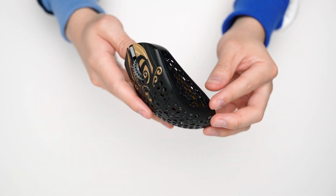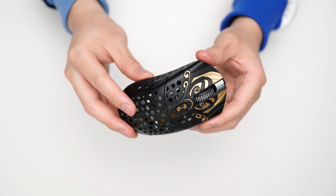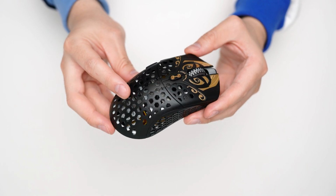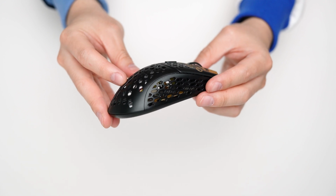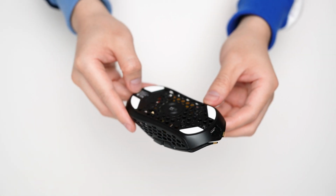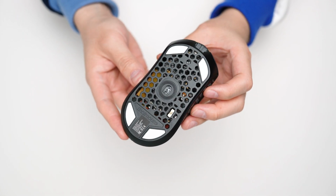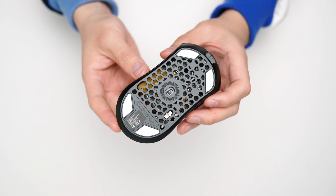And you know what? They got back to me. We worked it out, and they ultimately just sent me a new Ultralight 2 altogether. So in light of all these quality control concerns, I don't think we give Finalmouse enough credit for how they assist current Finalmouse owners.